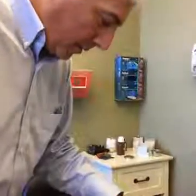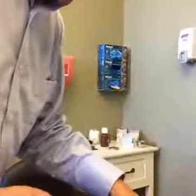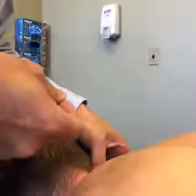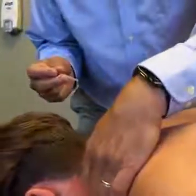So this patient is an athlete and a martial artist and uses his body a lot. And sometimes these muscles just get a bit overworked. So, okay, we're going to start right in here. Okay, and I'm going to do a similar point on this side. It'll be easier for you to see if I stand around here.